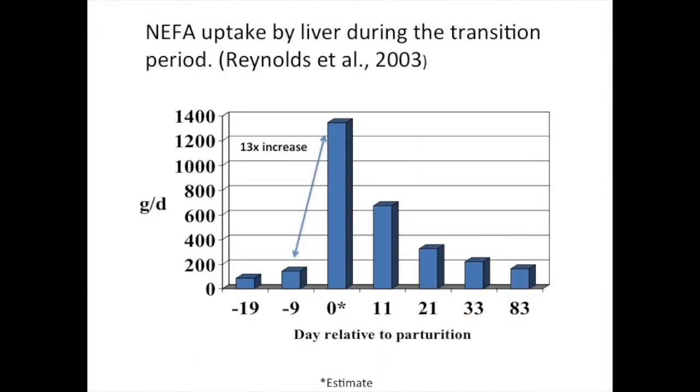All right, Kevin showed this slide, so I'm not going to spend a lot of time. So when you mobilize adipose tissue in the cow, you release non-esterified fatty acids, and they have to be processed. And so what Chris Reynolds did here again was just simply estimate how much NEFA the liver really has to take care of relative to days postpartum. And you notice again that it increases during the late pregnancy period, peaks early, and then gradually declines as cows move away from parturition.